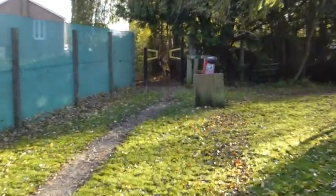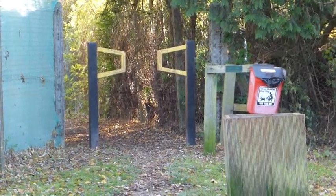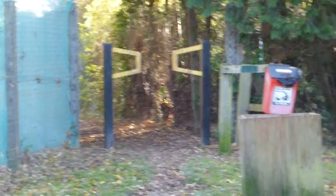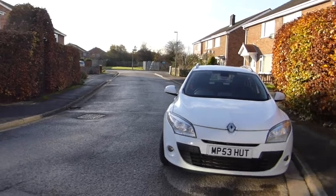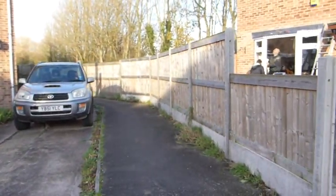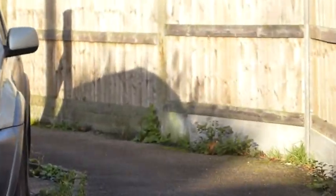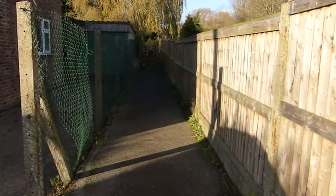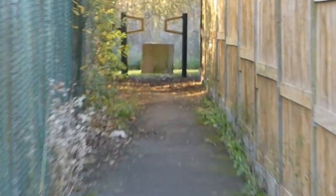Further along the path, we come to an offshoot on the left. This short path takes us to Teal Road. And from the opposite direction in Teal Road, we're now looking back along the short pathway. This is just a bit further along the path which joins us to the main footpath round the ponds.